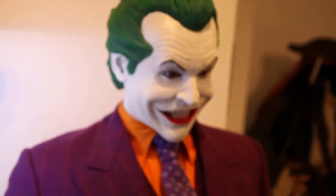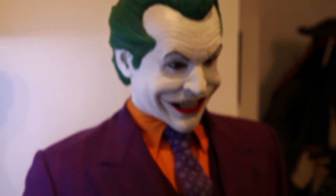Jack Nicholson's outfit as the Joker from the first Batman film. Beautiful costume designed by Bob Ringwood. Great, great piece that. Johnny Depp's complete costume. This is from Pirates of the Caribbean 3.